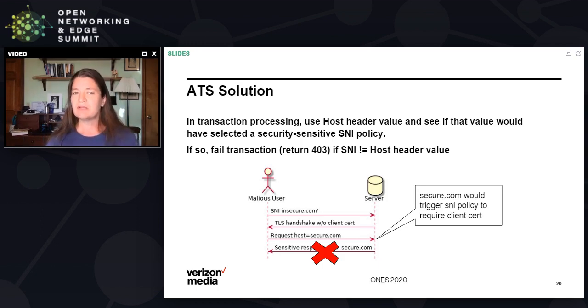So with ATS, we've taken this middle ground of saying only check the host header and the SNI if the host header value would have triggered a security-sensitive SNI policy. So in our malicious user case, they come in with insecure.com, we handshake without a client cert, they make a request for secure.com, and ATS is going to check and see that secure.com would have triggered an SNI policy that requires a client cert. It's going to check to see if the host header value matches the SNI value, and they don't. So it's going to fail the request. It's going to return a 403. And this solution has worked out pretty well for us. It catches problems, and we haven't had very many false failures.